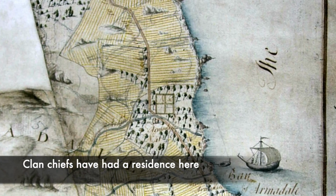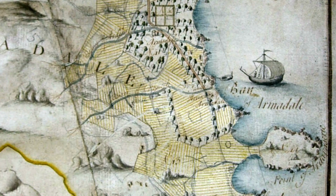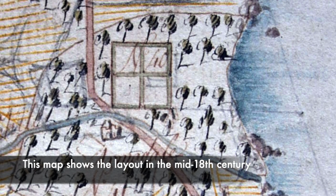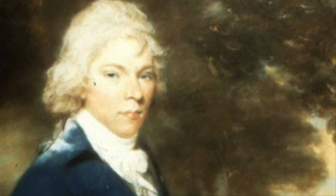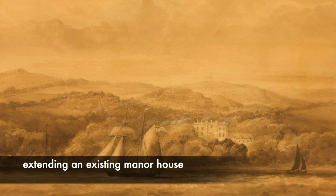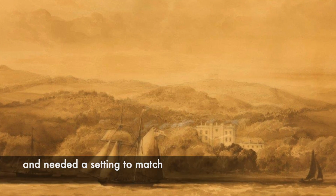Clan chiefs have had a residence here since the mid-17th century. This map shows the layout of the gardens in the mid-18th century. The garden layout you see today is the work of Alexander II Lord MacDonald, who in 1815 commissioned a Gothic-style castle, extending an existing manor house, and he needed a setting to match.